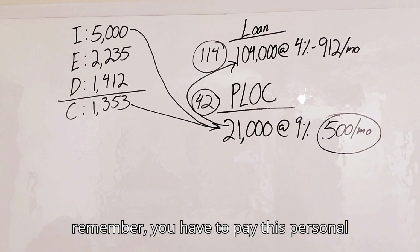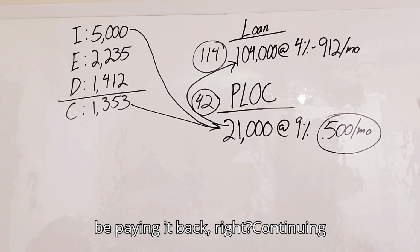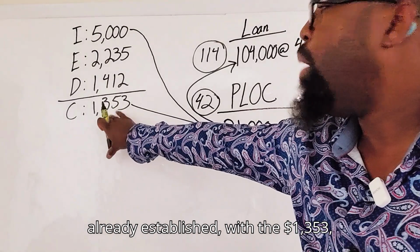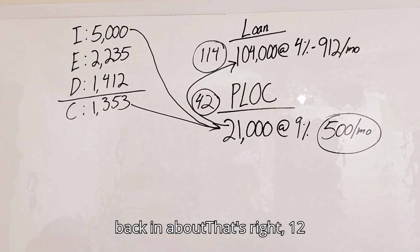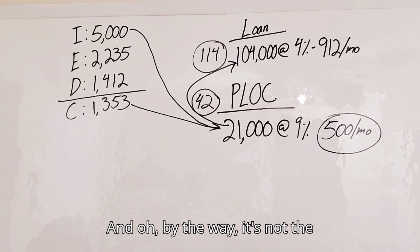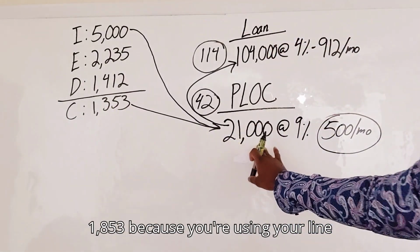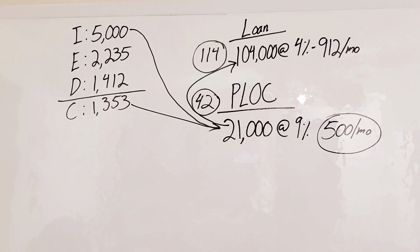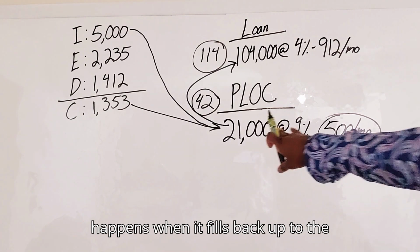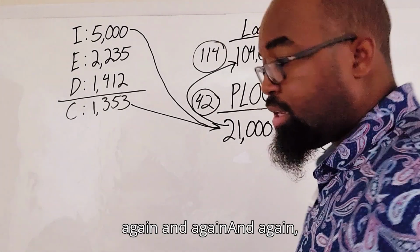All right. Now, remember, you have to pay this personal line of credit back. So you're going to be paying it back, continuing on with the monthly payments. We've already established with the $1,353, you'll be paying it back in about, that's right, 12 months. And oh, by the way, it's not the 1,353. It's actually 1,853 because you're using your line of credit here as your checking account. What happens next? That's right. It fills back up. Then what happens when it fills back up to the 21,000? You deploy again and again and again.